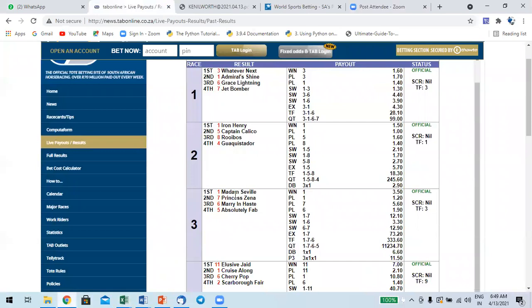So here's the result: 1, 7, 6, 5. If you took those 4 numbers I suggested for the exacta and put them in a quartet, you would have caught 11,000 Rand for an outlay of 24 Rand. The trifecta paid 353 Rand. The exacta paid 73 Rand. Man, if you caught that 10 times or so, you would have been in the money, absolutely.